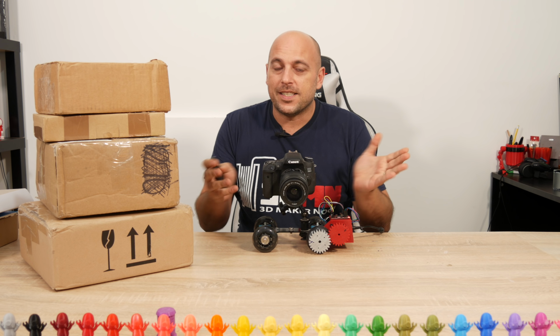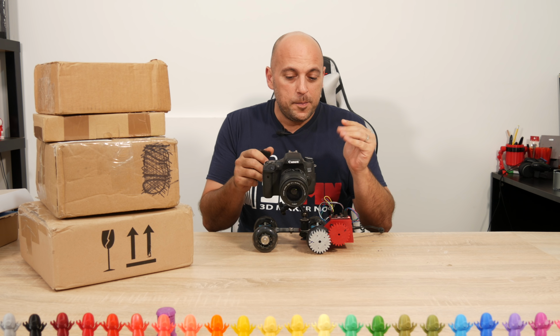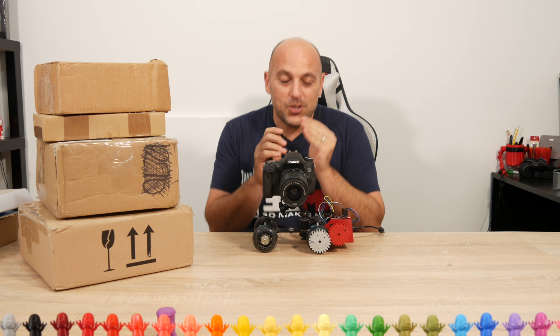Well, as you've seen, it's a dolly. It's a DSLR dolly. What a difference. But I can't tell you more about it for now because it's not ready yet.